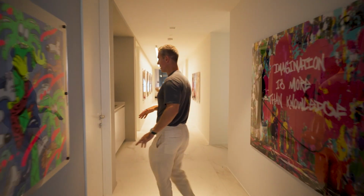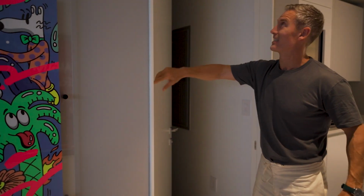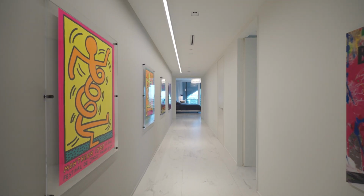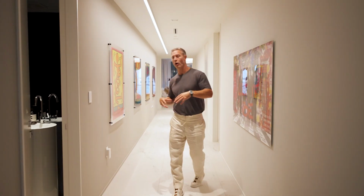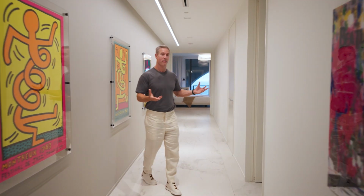All the doors in this building are really good quality. There's actually no hinges. You can just see the hinge at the top, at the bottom. A really huge corridor, feels much like a house. This really is a home, and it's a home that would really work for a good sized family because you've got the right bedroom count.